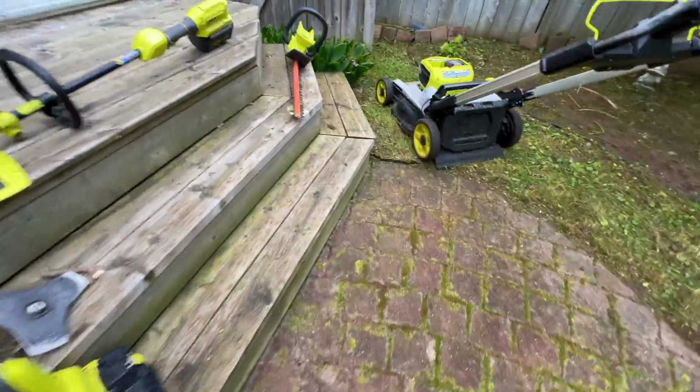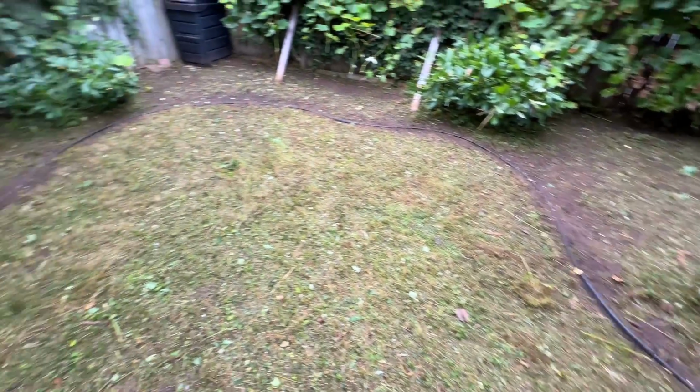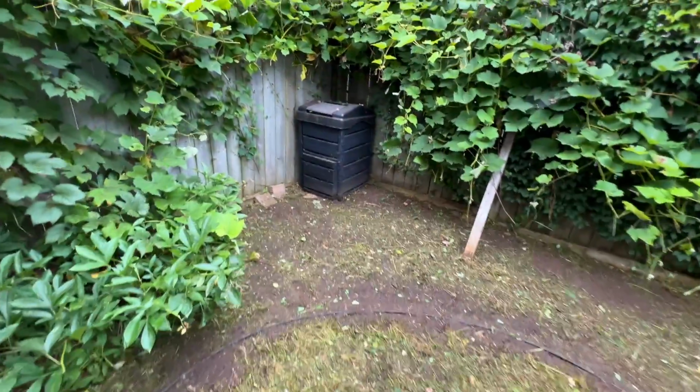When I started, you couldn't even see where the patio ended and the lawn began. There was also not even a slight hint of a garden in there. We definitely did not see that compost bin.